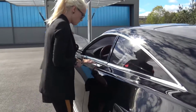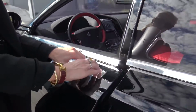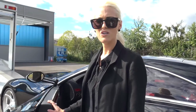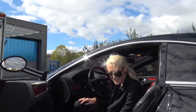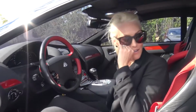If we get in, this is how you open the door. I've not seen this before either. Push that down and out. Look at the door. It's huge. They were like, oh, it's not heavy enough. Let's just put on really, really fat, heavy doors. Yeah, that'll do it. Right, let's go. It's not heavy enough. Make it longer. It's not heavy enough. Make it bigger. Make the doors weigh 80 kilos each. They don't, but they're really big.